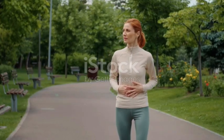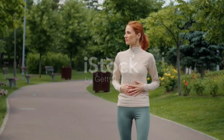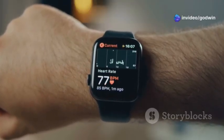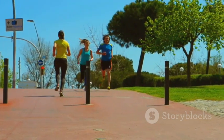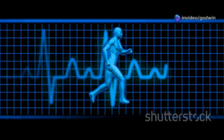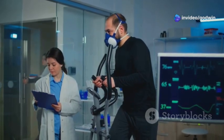All right, let's kick things off with the powerhouse of stroke prevention: cardiovascular exercises, often just called cardio. When we talk about cardio, we're referring to any activity that gets your heart rate up and increases your breathing for a sustained period. Think brisk walking, jogging, cycling, swimming, or even dancing vigorously. The magic of these activities lies in their ability to strengthen your heart muscle, making it more efficient at pumping blood throughout your body, including to your brain.